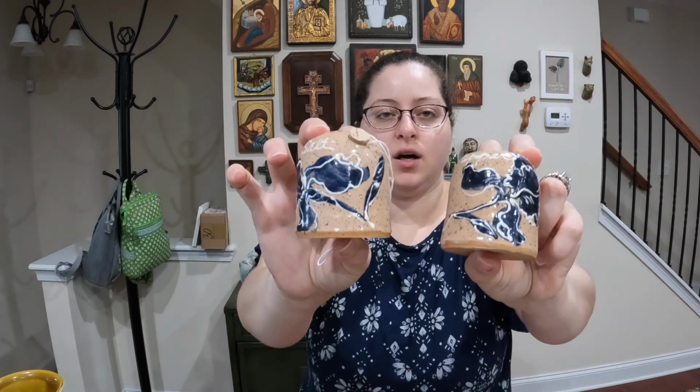I went for these salt and pepper shakers. I got a pink pair when we were in Chattanooga, and I was like, okay, now I have to go get the blue pair, because these have blue flowers, the other ones have pink flowers. Same style, same glaze, different signature. And I've been eyeing them, and I was like, you know what, I have to go pick them up.